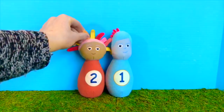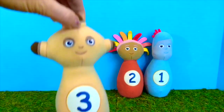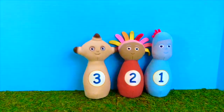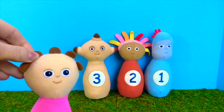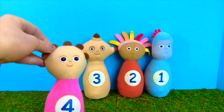We're going to bowl with our special In the Night Garden toys today. And look, it's Macca Packa. He's number three. Macca Packa. Okay, we have one of the Tumbly Boos. And they are pink with the number four. I believe this is Ooh with the brown hair.